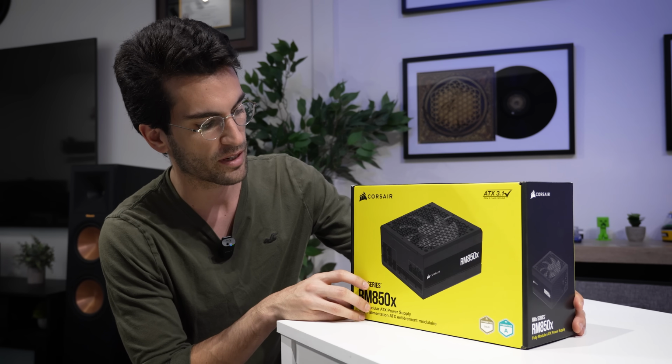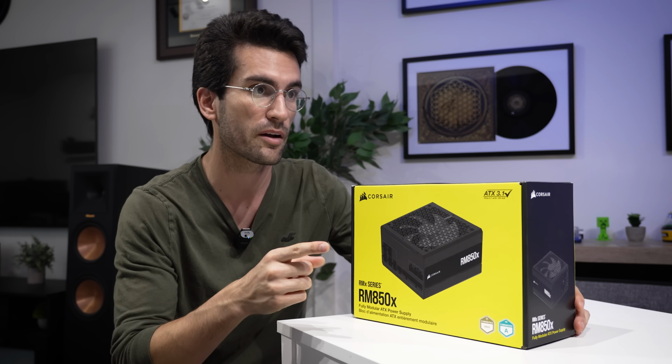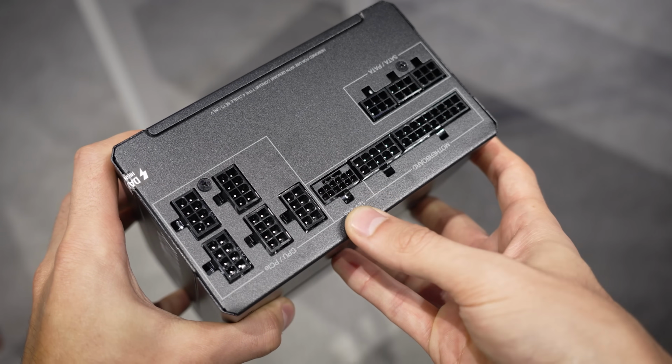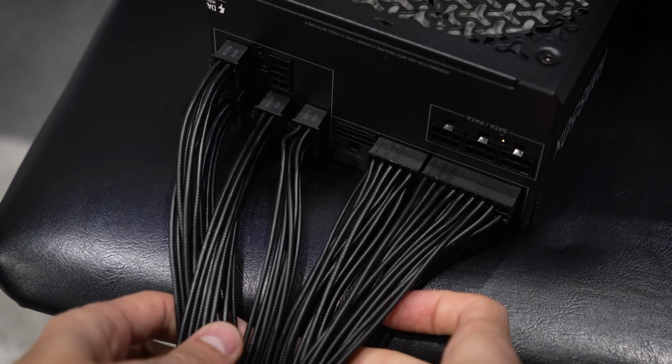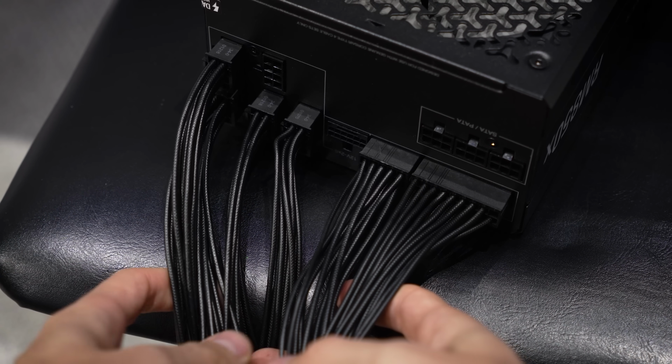The next piece of the puzzle, one of the last, is our power supply, the RM850X. We're gonna install that at the bottom and then get everything wired up. This unit supports things like 12-volt high power, which we're obviously not gonna need for our Intel B580, but it'd be nice for the future if he ever upgrades. It's also nice that these included cables are sort of like pre-sleeved, so we could just run with an all black look if we wanted.